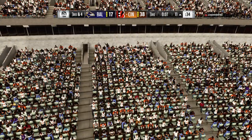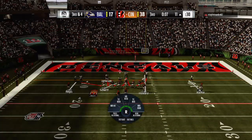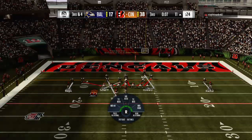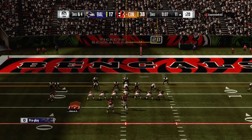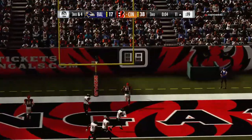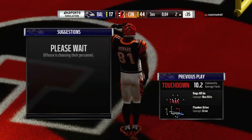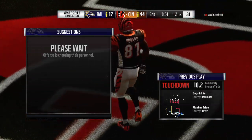Find him. Find him. Now the Bengals on third down. They've been good, 3 for 4 thus far. This is 3rd and 4. Now let's go. Green 39. Green 39. Hut. And he's got it. Touchdown, Bengals. O.J. Howard, his first touchdown on the year. And the Bengals add on to their lead.